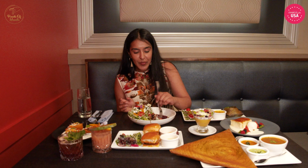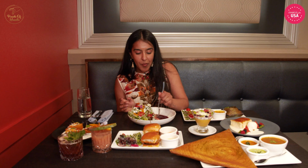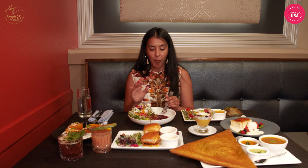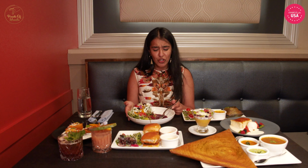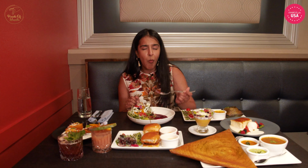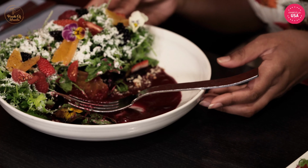Taste with some beet sauce. Okay. Wow. This is such a great salad, especially to have in the summertime. I mean, look at the colors. So delicious. This beet sauce is to die for. Mmm, so good. All right, moving on to the main course.